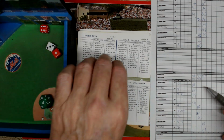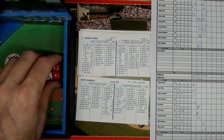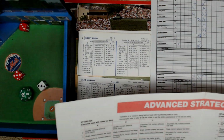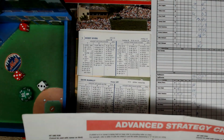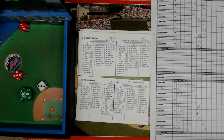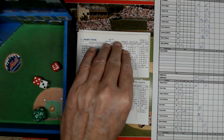And Rivers is a decent hit and run guy, so we're going to send Doyle on a hit and run. And we rolled an 8 on a hit and run, and he's a B. And it's going to be a bouncer to second base. Runner moves up. So 2 outs, and here comes Dave Chalk.